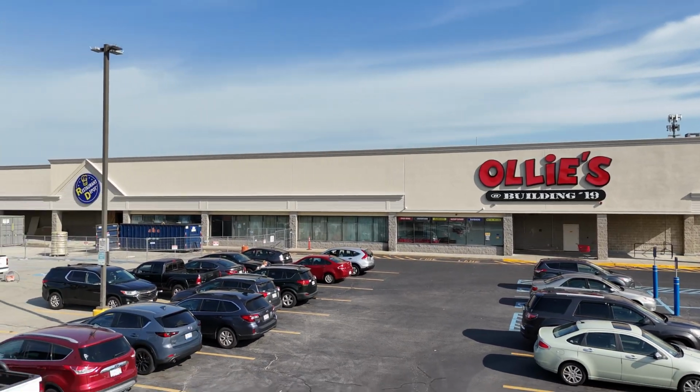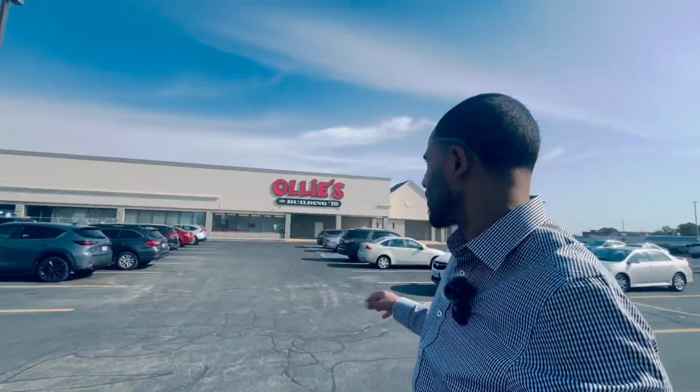All is building 19. Super happy they brought this store back. Who remembers the one we had here probably like 15-16 years ago? And now they brought this one back, and this building has been empty for a long time. But I'm happy they brought this back. I haven't been there yet. I gotta check them out.